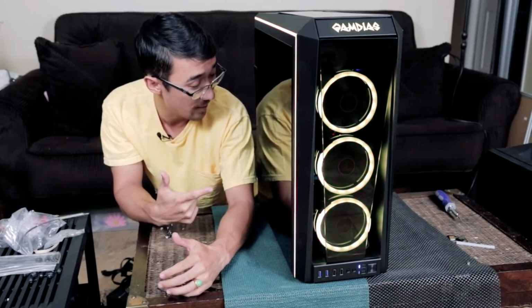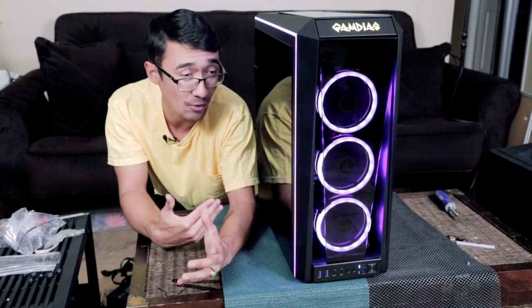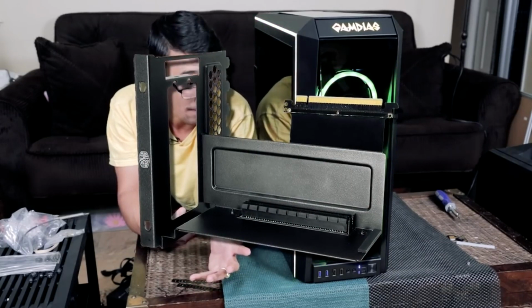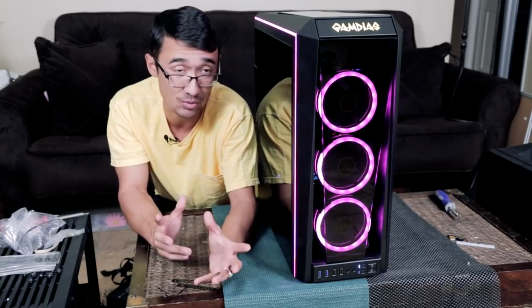The vertical GPU mount looks great. It was actually really easy to install, and one of the big pluses about having it built into your case is now you don't have to use one of those $30, $40 GPU mods where you have to actually cut up your case if you want to install that in an existing case that you already have, so you don't have to mess with any of that.